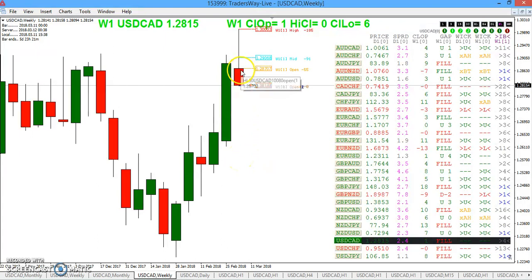But we can see here last week we had this red candle pushing down. So what will happen here? Does it break the low and continue down? Or do you think it's going to find a support area and come back up, maybe testing that high again? Remembering, price doesn't like to stay in the wick zone. Doesn't matter what the time frame is.